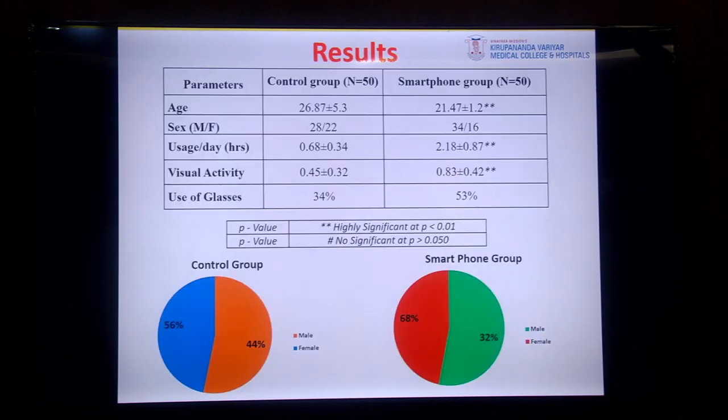Moving on to the interpretation of the parameters, when we compare age and sex, we have recruited two groups, control group 50 and smartphone user group 50. The table shows the percentage of people, male and female, and the age groups. The use of glasses is also noted. 34% of the people use glasses in the control group, whereas it is more, 53%, who use spectacles or goggles among the smartphone users.